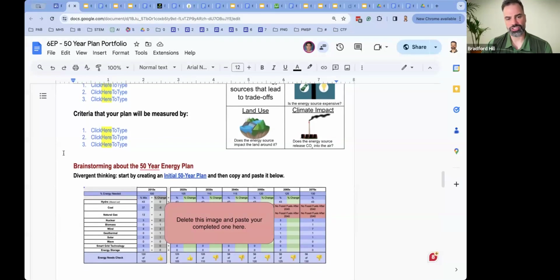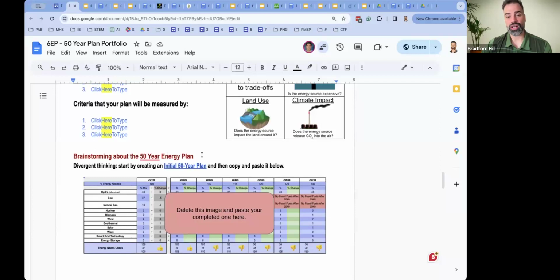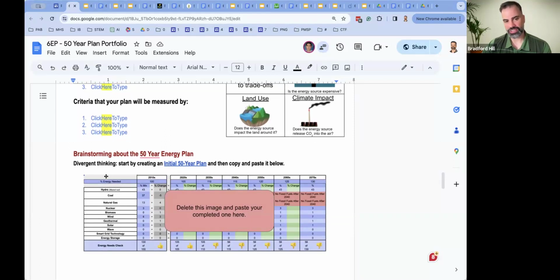All right, and then just to round it out, we always start with that wild guess and end with a data informed prediction, and we'll do the same thing with the energy plan. So again, that kickoff includes an initial 50-year energy plan that they mess with, take a screenshot, and paste over this sample one that's right here.